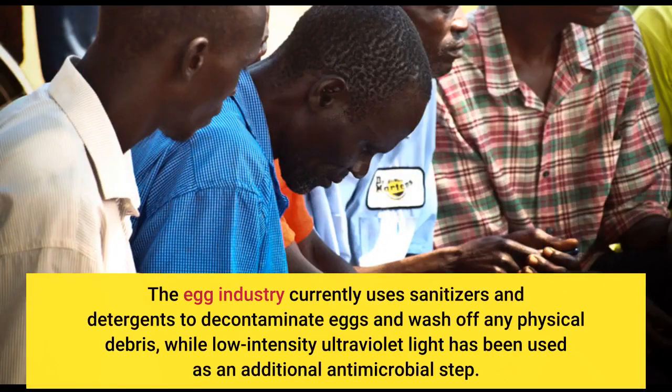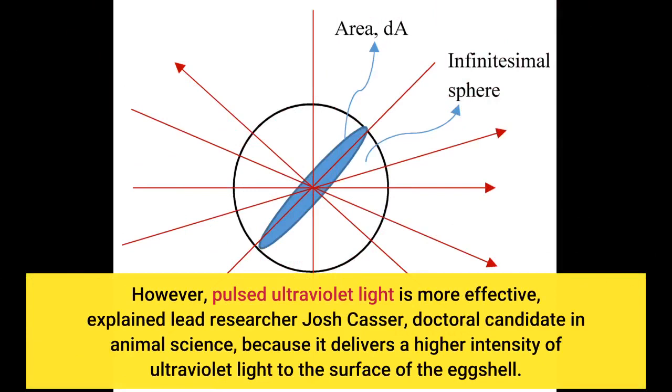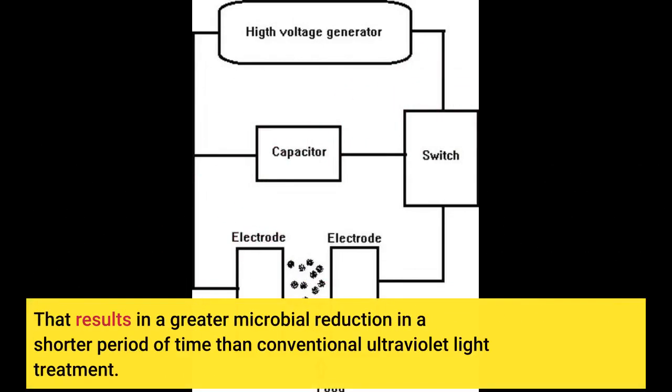The egg industry currently uses sanitizers and detergents to decontaminate eggs and wash off any physical debris, while low-intensity ultraviolet light has been used as an additional antimicrobial step. However, pulsed ultraviolet light is more effective, explained lead researcher Josh Kasser, doctoral candidate in animal science, because it delivers a higher intensity of ultraviolet light to the surface of the eggshell. That results in a greater microbial reduction in a shorter period of time than conventional ultraviolet light treatment.